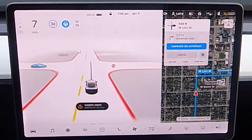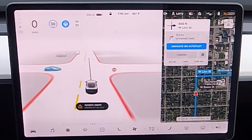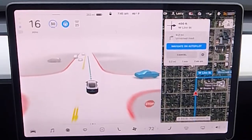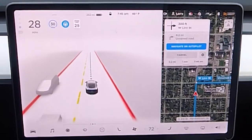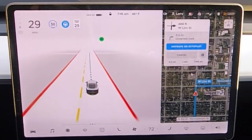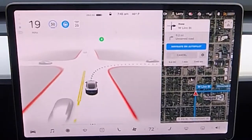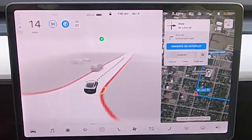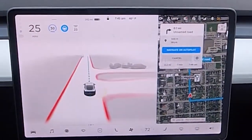Another four-way with a vehicle. Says waiting my turn. It let him go, and now we go. I like that. So now turn right onto West Lynn Street. Turning right. Pretty smooth turn. Not too shabby.